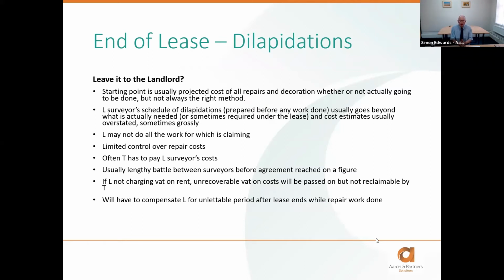Usually the lease will require that the tenant pays the landlord surveyor's costs for engaging in this exercise. I'll refrain from calling it a pantomime. What usually happens after a schedule of dilapidations has been prepared is that there is a lengthy battle between the landlords and the tenant surveyors, arguing over the items and what it would cost to fix them. And usually, eventually, agreement is reached on a compromised figure some months down the line.